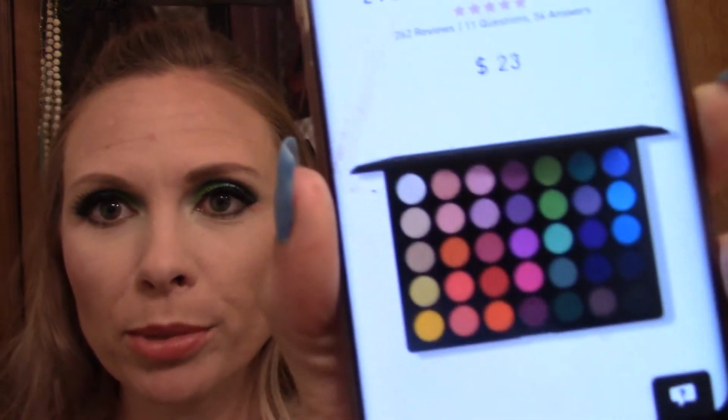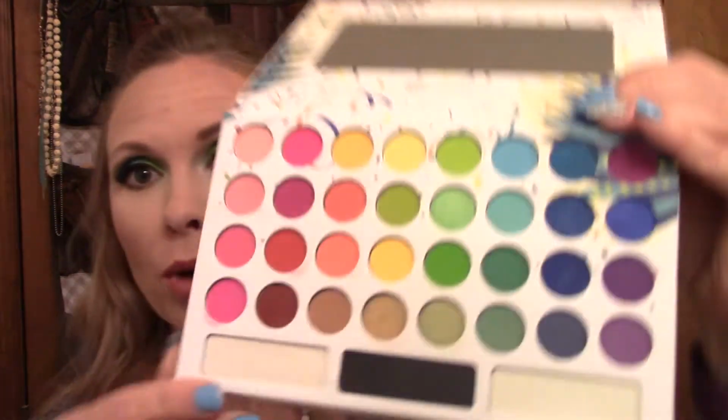This Morphe Color Burst one is $23, and it is 1.98 ounces. And then my BH Cosmetics one that I got was $16, and I think it's around 1.5 ounces. So when I'm looking to buy a palette, I'm thinking, how much am I going to use it? How much money do I want to spend on it?